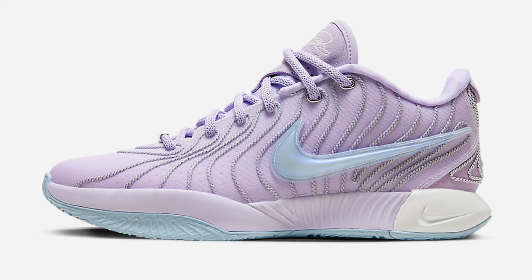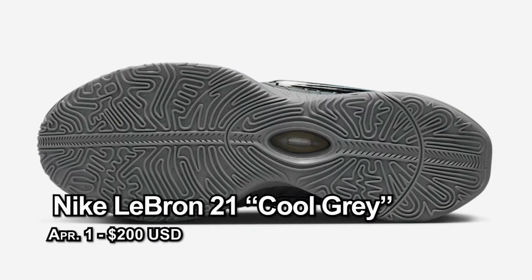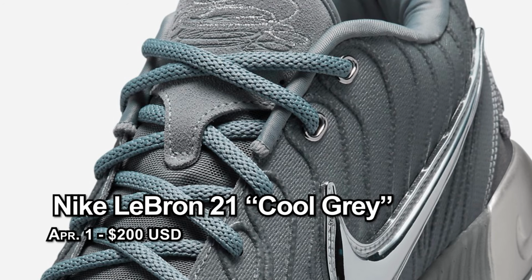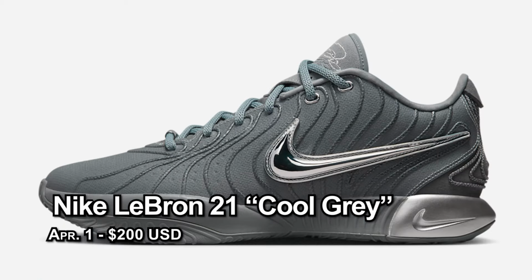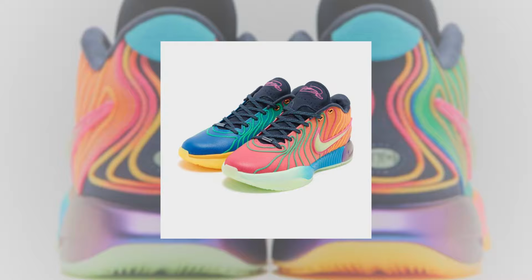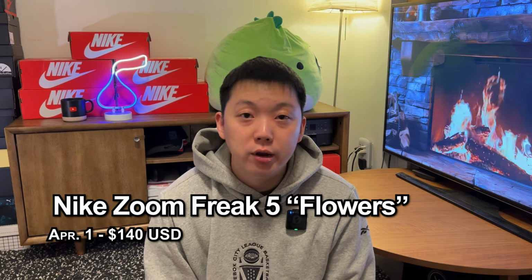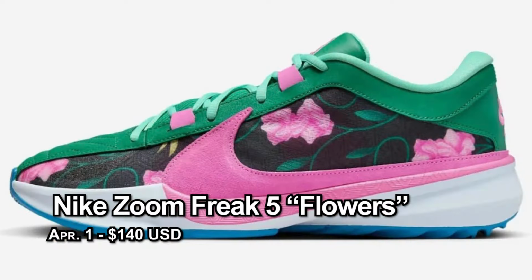The Easter colorway is a very nice and subtle pastel purple or pink. The cool gray pair is nice too. Both of these have a jewel swoosh. I'm sure they also won't be heavy, probably more breathable. Should be a great cop. There's also going to be a mismatching colorway with this new upper, but that's for the month after, on May 1st.